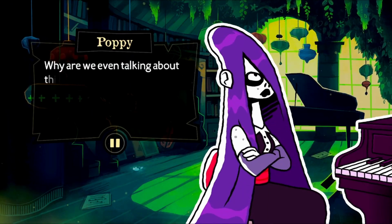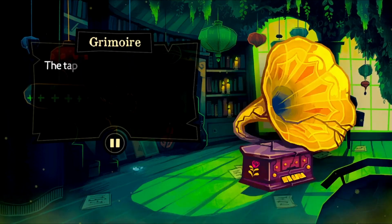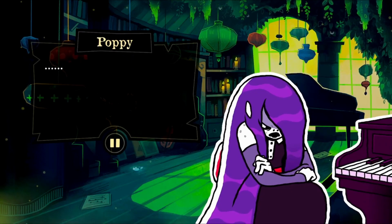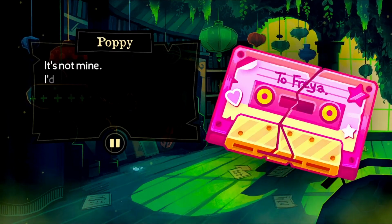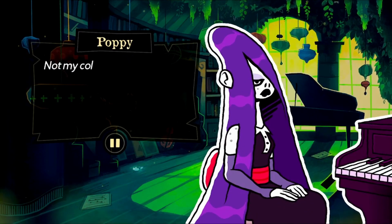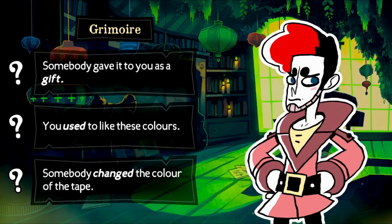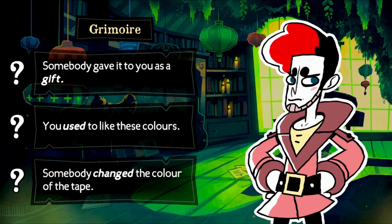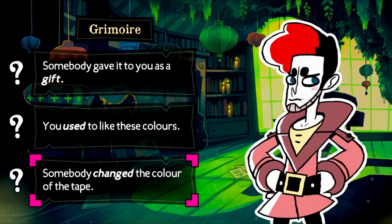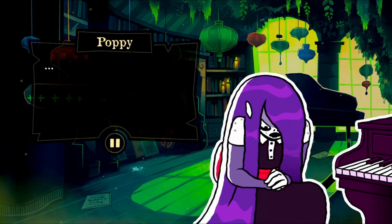Why are we even talking about this? Cassette tapes have been redundant for a good few years now. The tape was found at the crime scene. It was in the gramophone. It's not mine. I'd never own anything like that. Why not? Not my color. Someone gave it to you as a gift. You used to like these colors.